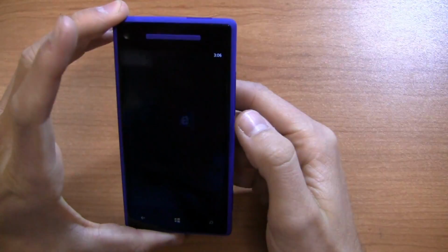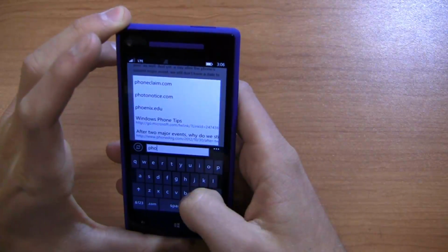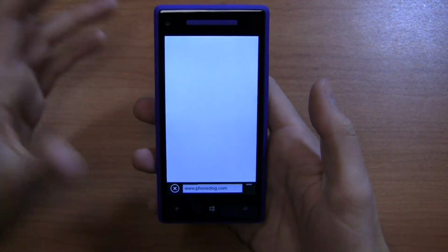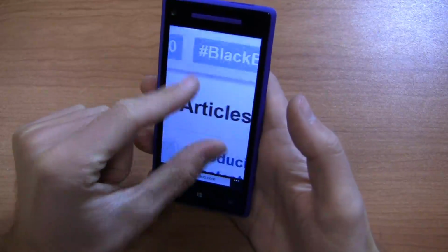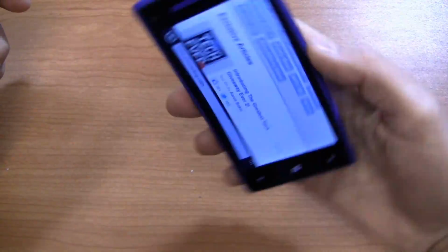And of course I can go into the Internet Explorer area as well and take a look at phonedog.com. It's nice to have the .com shortcut button as opposed to the .co.uk shortcut button for the unlocked British version. But pinch to zoom, relatively responsive here. No lag whatsoever, and again, transitions are nice and fast.